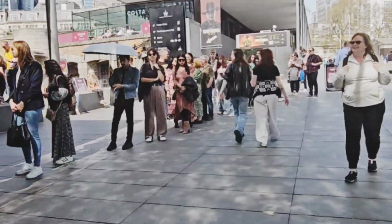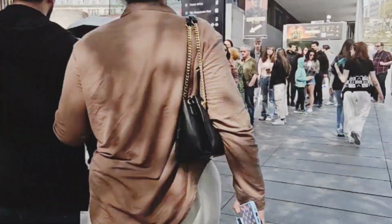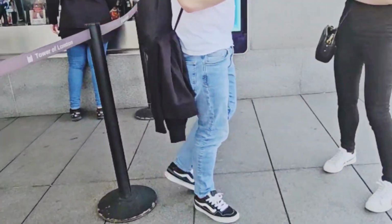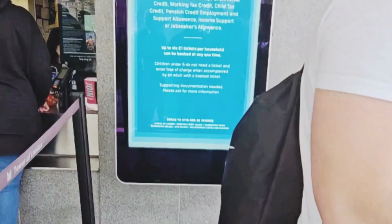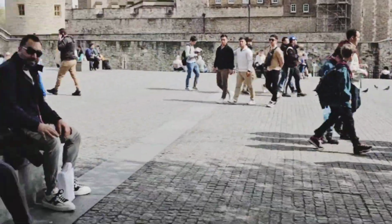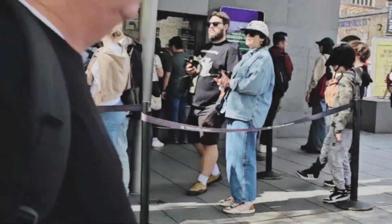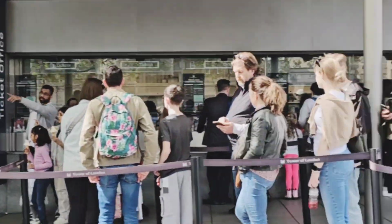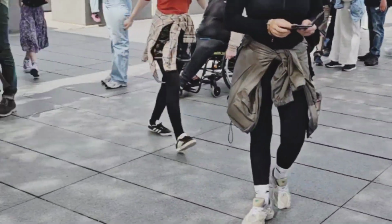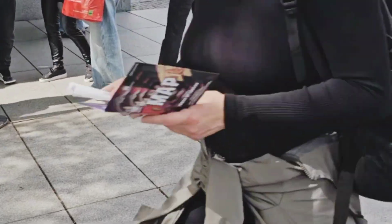You can see the ticket office in front of me. I'm going there to buy a ticket. There are lots of people, so I'm just staying in the queue and moving forward. I hope you enjoy exploring with me.